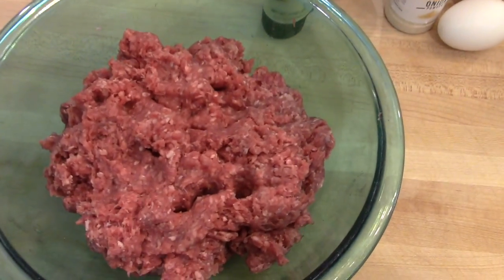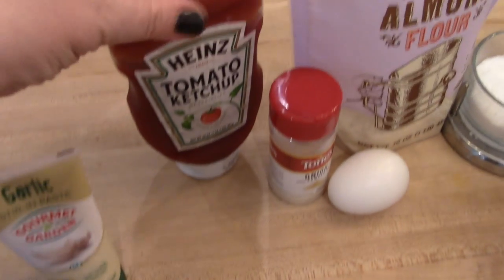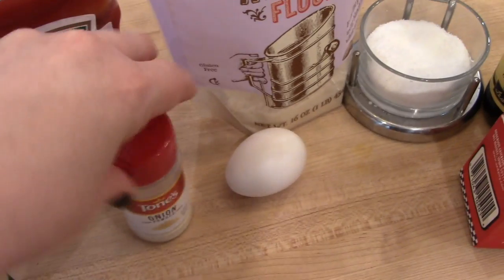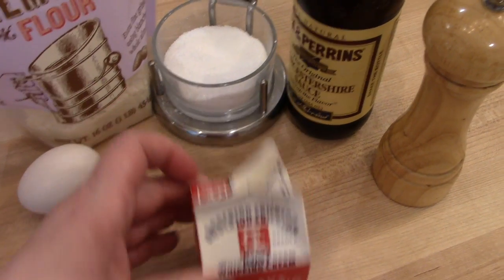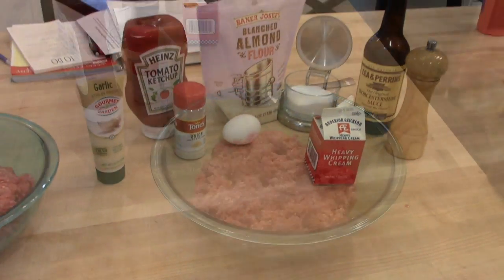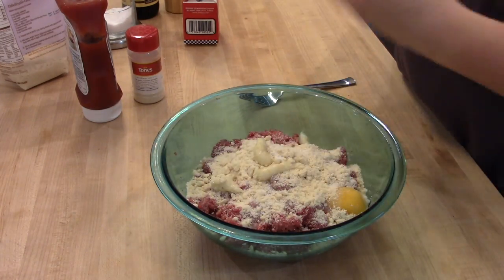Okay, so next I wanted to prep some meatloaf for dinner this week. For this, I'm going to use 2 pounds of ground beef, some garlic paste, some ketchup, onion powder, 1 egg, some almond flour, some salt, some Worcestershire sauce, some heavy whipping cream, and some ground black pepper. Meatloaf is one thing that you can definitely prep ahead of time and then just go ahead and bake it when it comes to supper during the week.